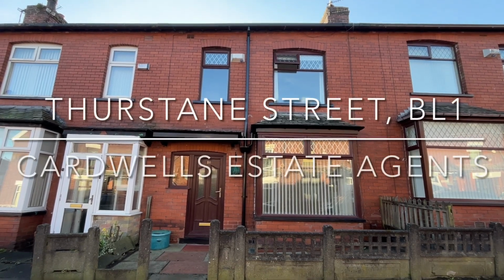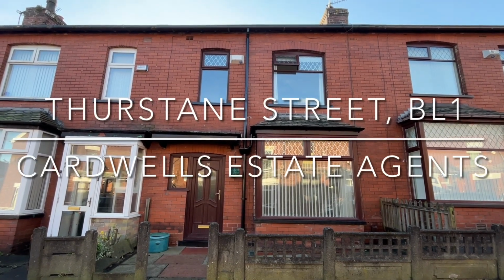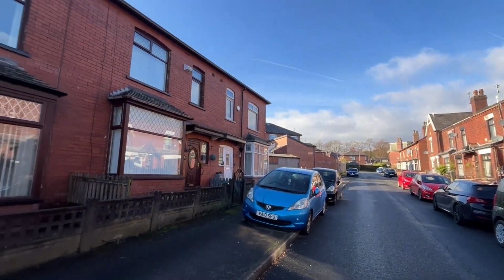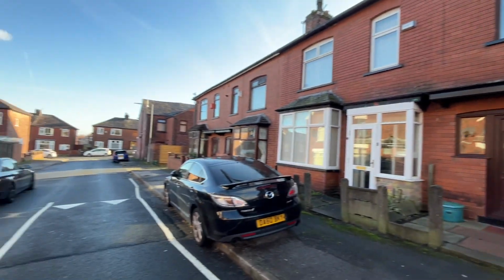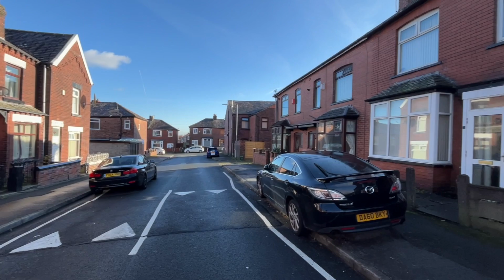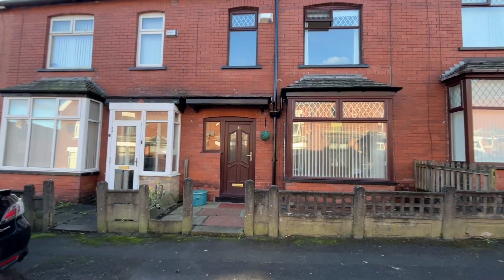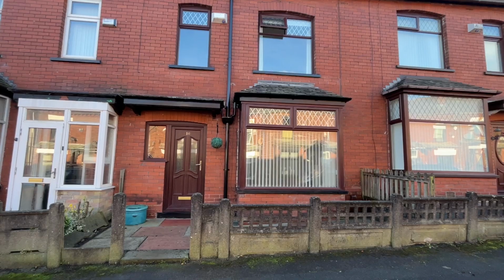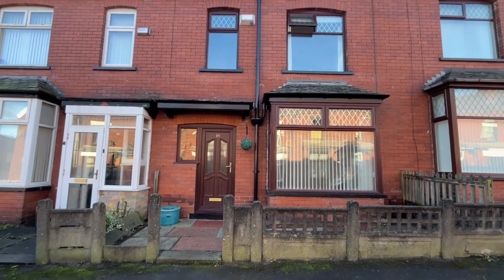Welcome to 10 Thurstane Street, located just off Adrian Road in Halliwell. Lovely quiet road, as we can see on this beautiful sunny day. Got a super size 3-bedroom terrace property to show you. Bay fronted, as we can see, and pavement fronted. Let's go in and take a look.